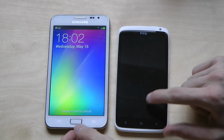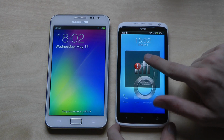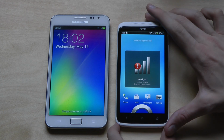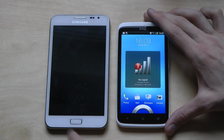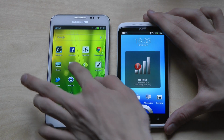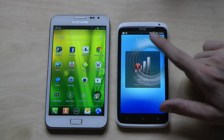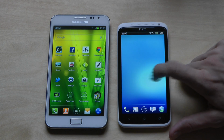If you turn on the screens, this is also, by the way, how the lock screen looks. Even though we are running the Apex launcher here, we can see that the Apex launcher doesn't change the lock screen. This is Samsung's own TouchWiz, and this is the HTC Sense lock screen.